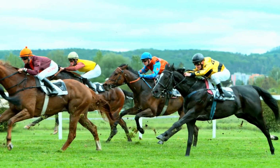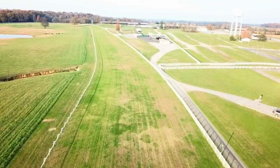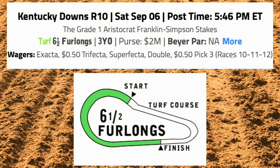Race 10 is the Grade 1 Aristocrate Franklin-Simpson, and this isn't just another turf sprint, this is history. For the first time ever, Kentucky Downs is hosting a Grade 1, and that makes this race a landmark moment for the track. It's a 6.5 furlong, $2 million up for grabs race, and it's a loaded field ready to etch their names into the record books.